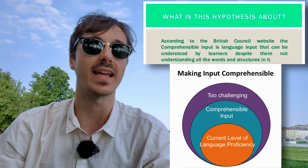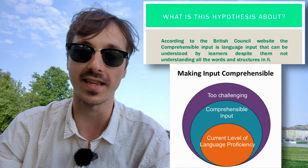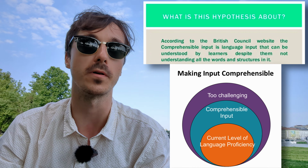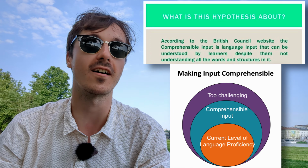Basically, it means the amount of a language that you can comprehend when you're listening to it. I can go further in depth on this in another video, but basically, the more you can understand when you listen to a language, and if you just keep listening, even if you don't understand everything, you will start to accumulate it, acclimate to it, or absorb it, something to that effect.